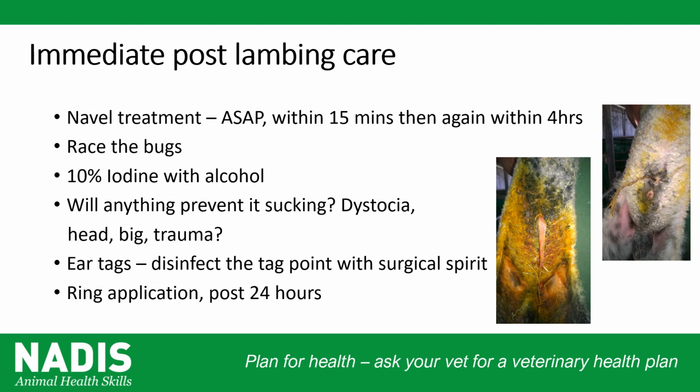And then also look at the ewe, and is there any reason why she might not get up? So is she lame? Has she suffered any metabolic disease? And you know, did she suffer any trauma during lambing? Does she need some painkiller to make sure that she gets up on her feet so that her lambs can start sucking? Because time is crucial.